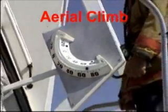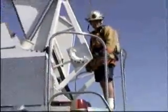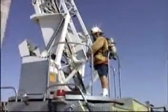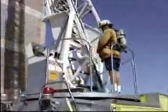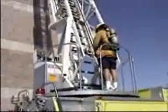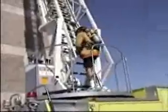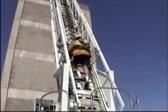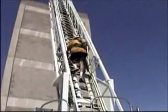Aerial climb. This task is designed to ascertain the presence or absence of fear of heights. Wearing a bunker coat, ladder safety belt, fire helmet, and SCBA without mask, candidates will ascend to the top of the ladder, grasping each rung in the process. The top rung must be grasped with both hands, and then upon signal of the evaluator, the candidate will lock in with the ladder safety belt on the next to the last rung, unlock belt, and then descend the ladder.